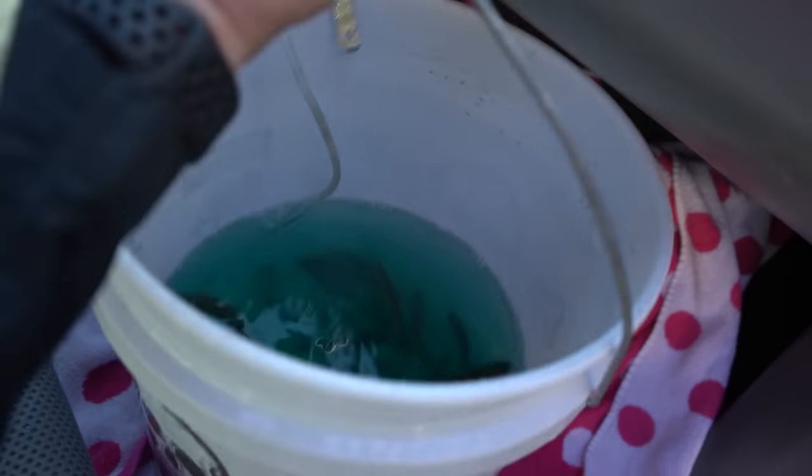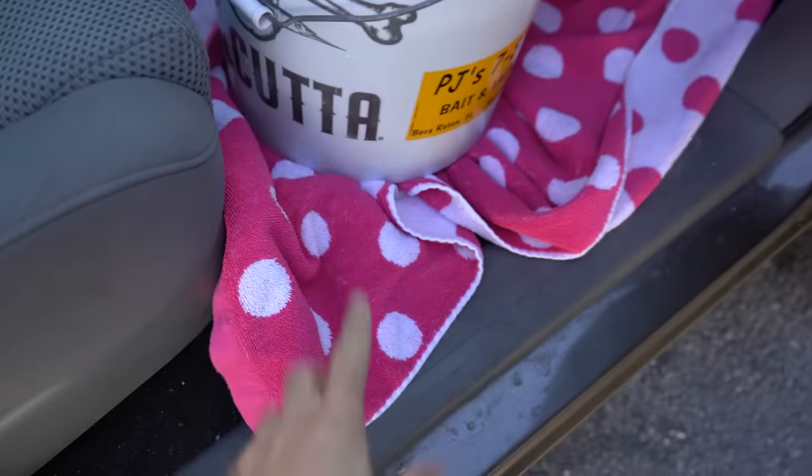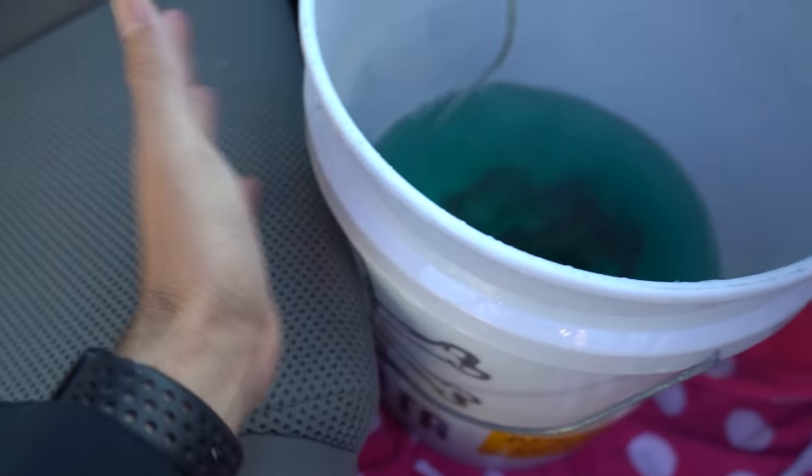Let's take these guys, put them in the truck here. You gotta always keep your baits in the front seat, just like that. Make sure you put a towel down, you guys. Just a little tip from Fish Guy Jack. I've been doing this for about 7 years now. So yeah, put it way up against the thing, take your chair, scoot that bad boy all the way up. That way your bucket stays nice and snug.